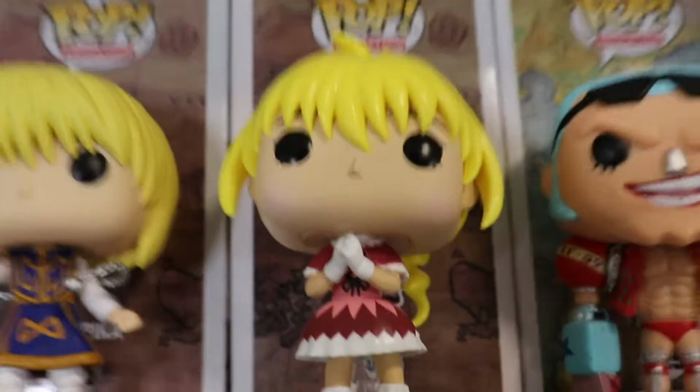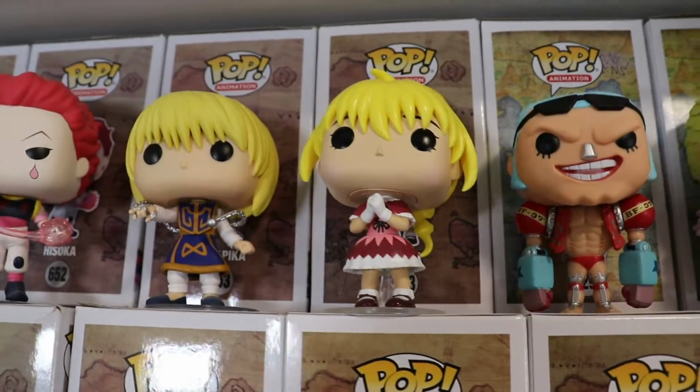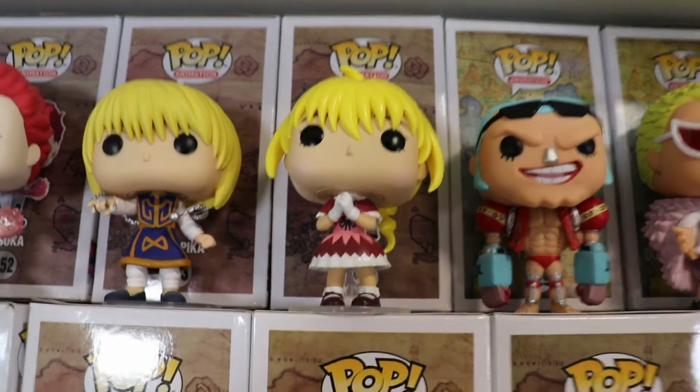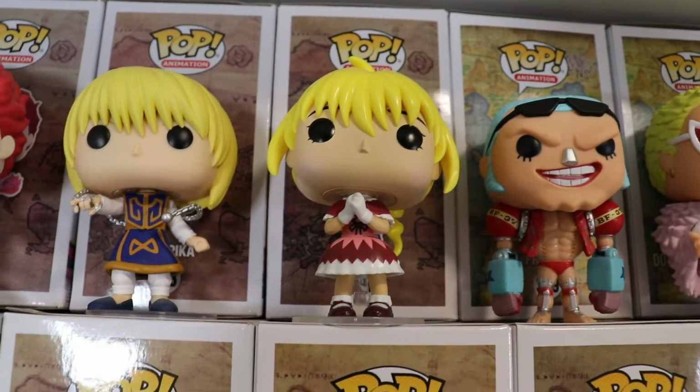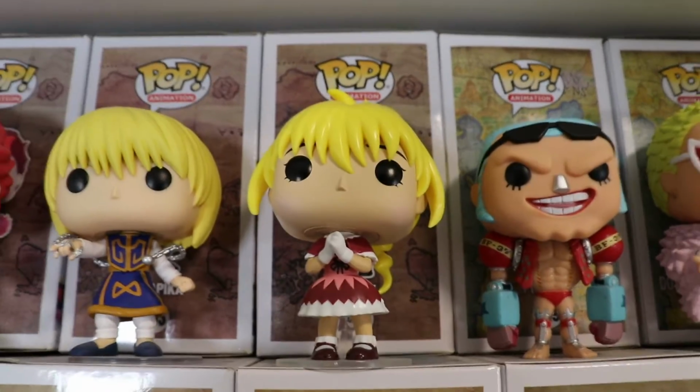Then up here we have Bisky. This is a really random pop that they made. I think there's a lot of other characters they could have made before Bisky, but don't get me wrong, it's still definitely a cool Funko Pop. It would have been so funny if they made a Bisky Funko Pop where she was super buff, like you know how she was in the show. But yeah, this one right here still looks really cool.